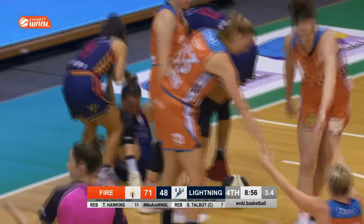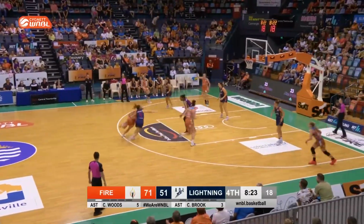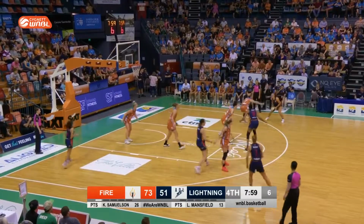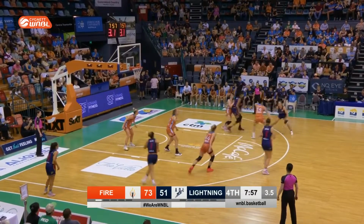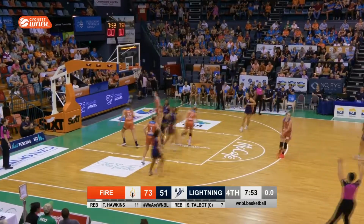And the M1 as well. And the bench love it. She's a great character, Courtney Woods. Much loved by this Townsville team. So too is Nicholson, and she pops up another basket. Borlase. Adelaide looking to stretch the defense here. Brooke, a big 3, banks it home.